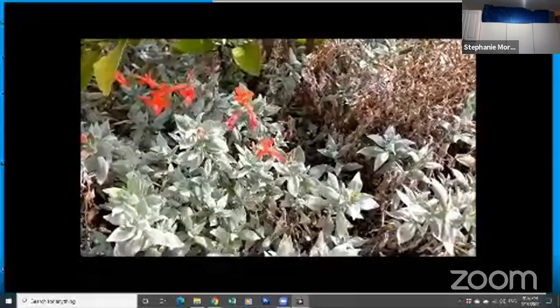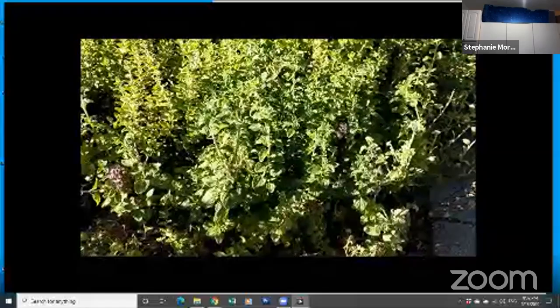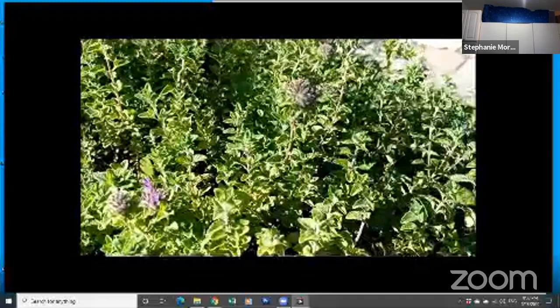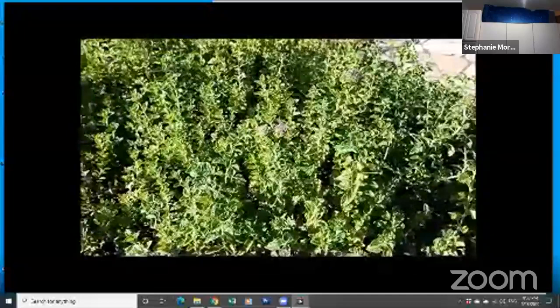Here we have a coyote mint, Monardella villosa, which is not quite in bloom yet, but it's got a few buds. It will have purple flowers in the summer that are very attractive to all different types of pollinators and butterflies. This plant has a wonderful minty smell when it's crushed.